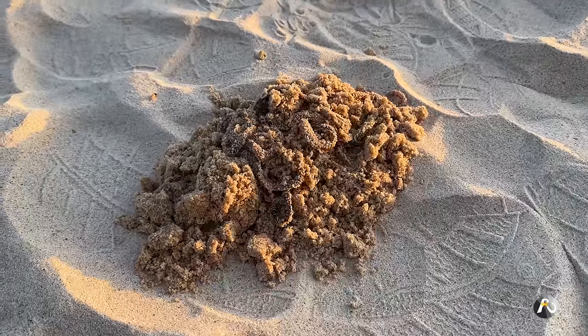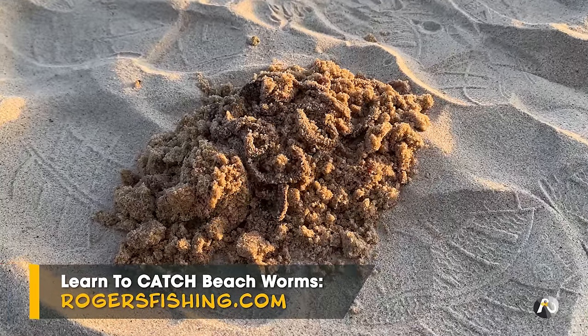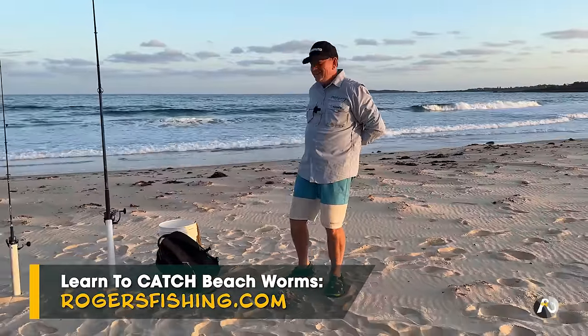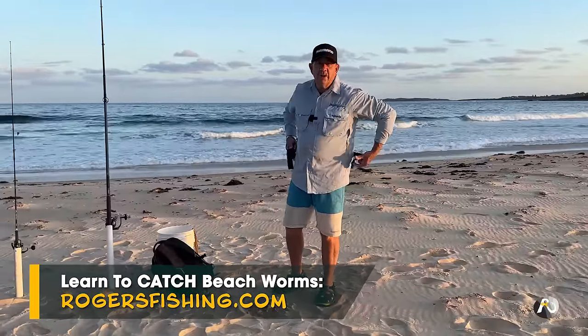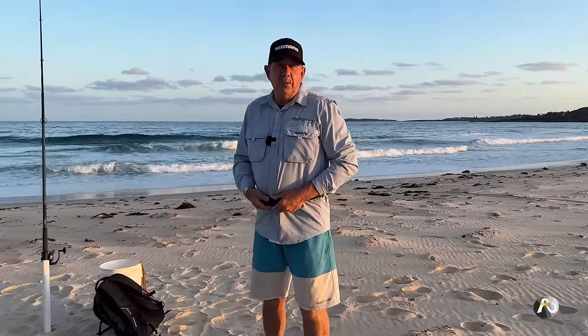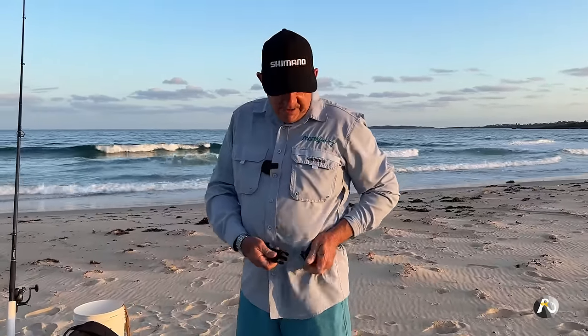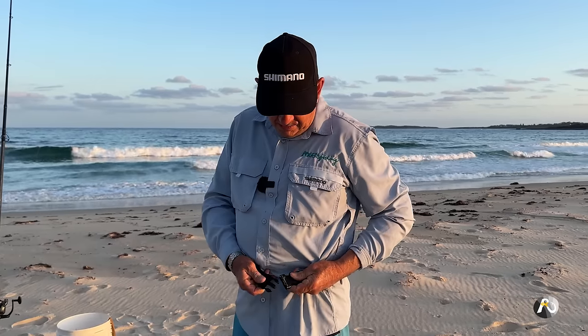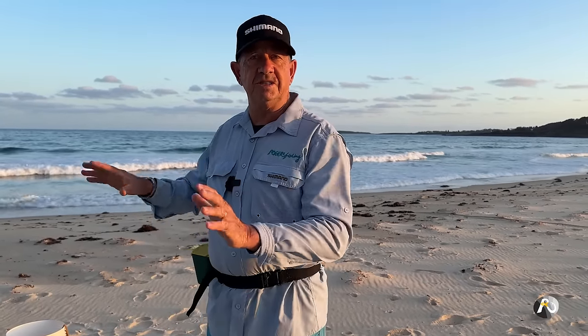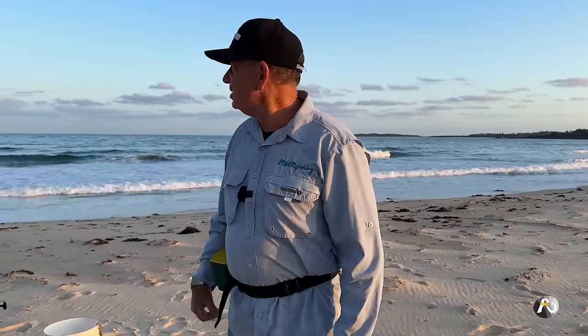Look at those wriggling worms. I took some of that sand out of there so I can find the worms more easily. Now when I came down to this beach today, I came down blind really. I didn't have the opportunity to check out the conditions. I really had no idea what the structure would look like on the beach. So when I get down to a spot, I've just got to look at what's in front of me and then make an evaluation of the best place to fish.